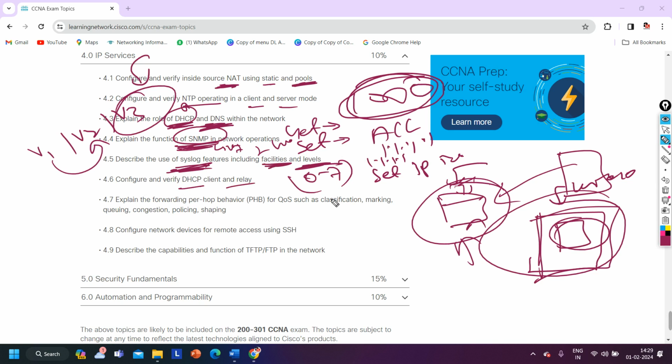If your DHCP server is located in a different network, then you have to configure a relay agent. So you have to learn what the relay agent is and the DHCP client as well. Then per hop behavior, PHB, explain forwarding per hop behavior. This is part of quality of service, a very important topic: how to do classification, marking, queuing, congestion, policing, and shaping.